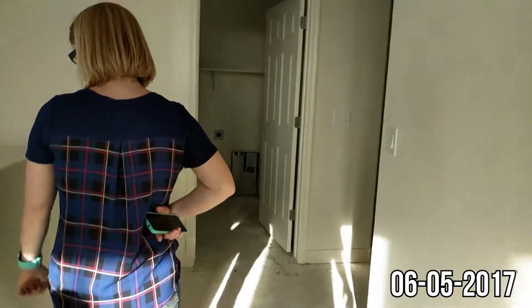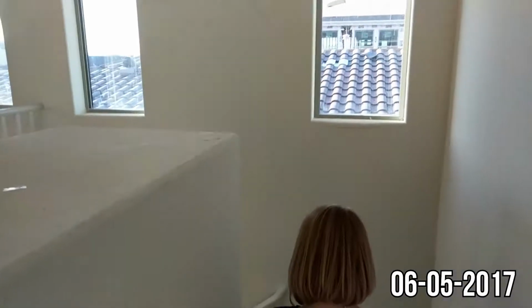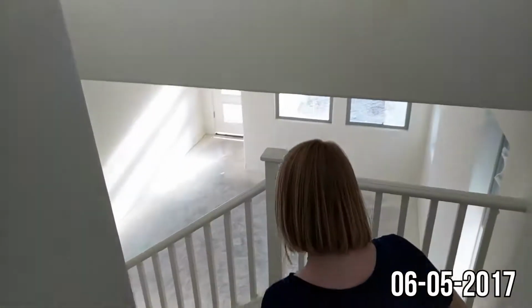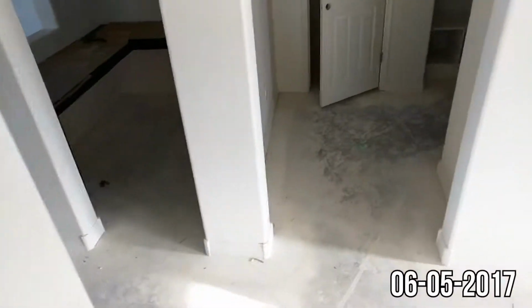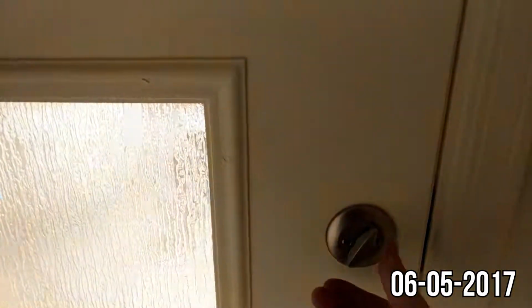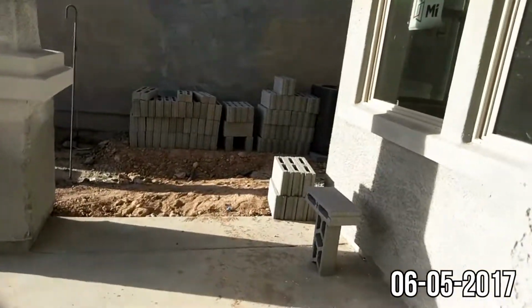So, cool. Your wife is dying of heat. I know, it's 110 degrees today. And the AC, actually, that's another thing we got, is the AC unit. But there's no power connected to anything. It's like all the outlets are in, but there's no breakers yet.